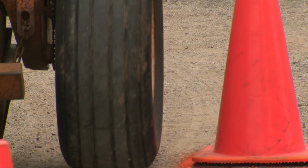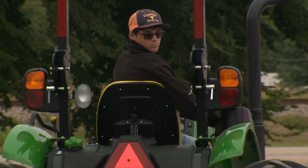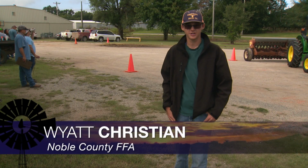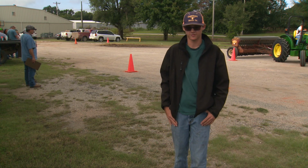Well, this morning I did the tractor driving contest. I grew up around tractors. I've been around tractors all my life. My grandpa owned a construction company, and I just basically learned how to do that. And whenever I got into the Morrison FFA chapter, they said, hey, you want to do the tractor driving contest? It's like, sure, why not? I've done it all my life.